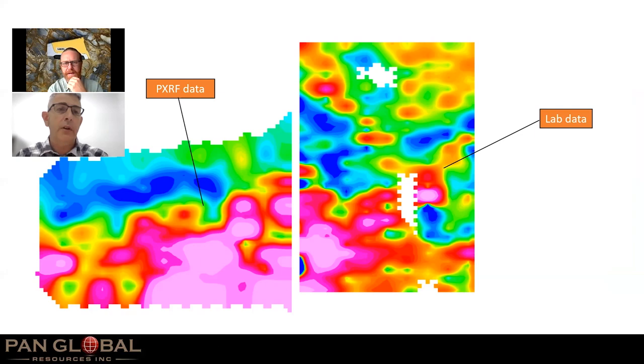What's happening down the bottom left of the lab data plot? Down here. No, bottom left. What's happening there? I don't know. This is probably just edge effect from the gridding. I don't think it's a technical issue here. Depending on what fit you're using on a grid, you can create edge effects. So it's an important thing to just know how to process the data as well.